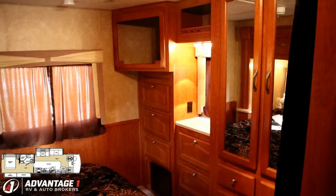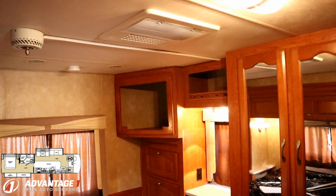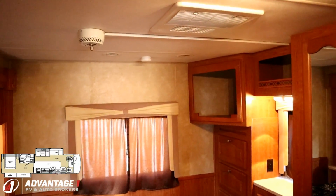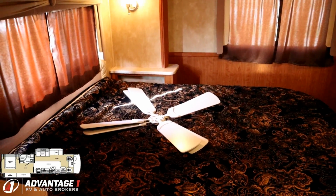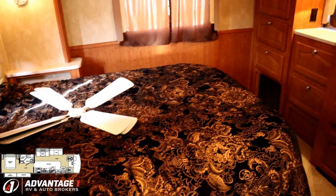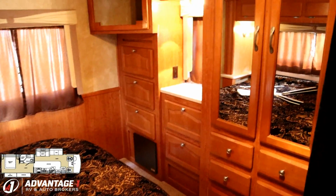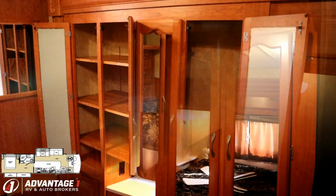Oh, I didn't mention this before, but it is a dual air unit, so you do have air up front, air in the back. You saw the fan blades probably. You see that's where another of those fans could be located. The fan blades you see are not nicked up, banged up. They just took them down for travel like you're supposed to. And then just like we saw earlier, more storage, as if this RV needed it.